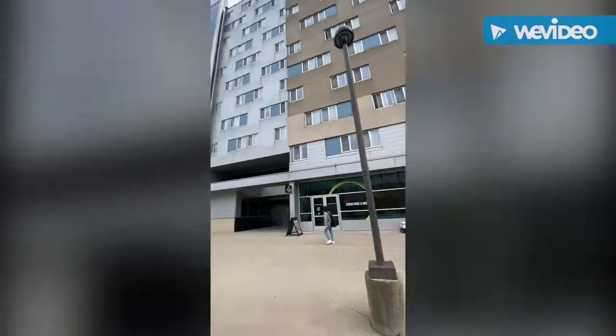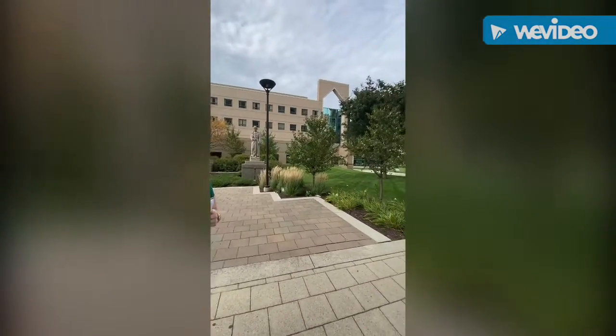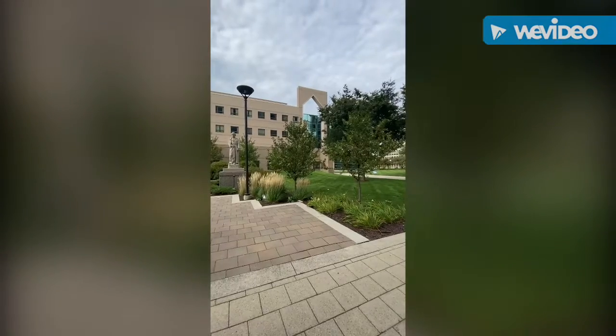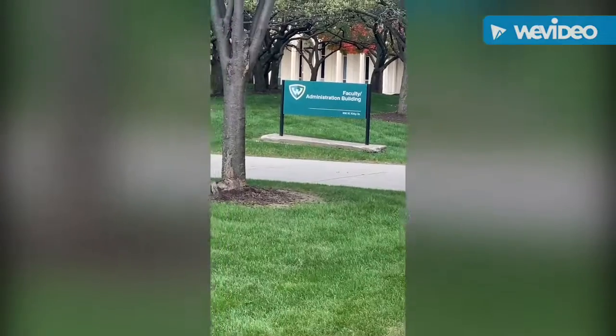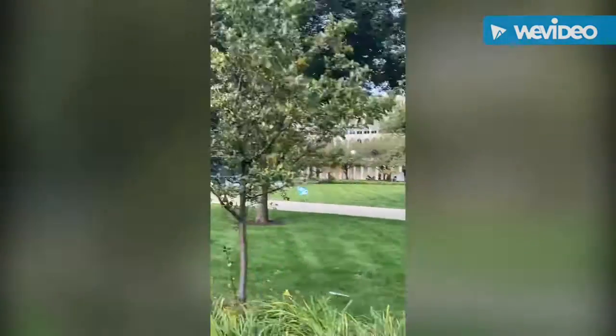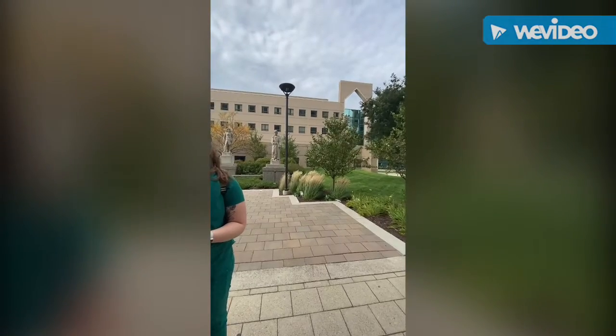And then this building over here as well. Can you talk about what this building is? Yeah, so this is the faculty administration building. A lot of different academic advisors as well as professors have their offices in there, so you can go to them for office hours or different advising meetings. One of the resources they have in there too is the Math Resource Center, which you can go to for help with any of your math classes.